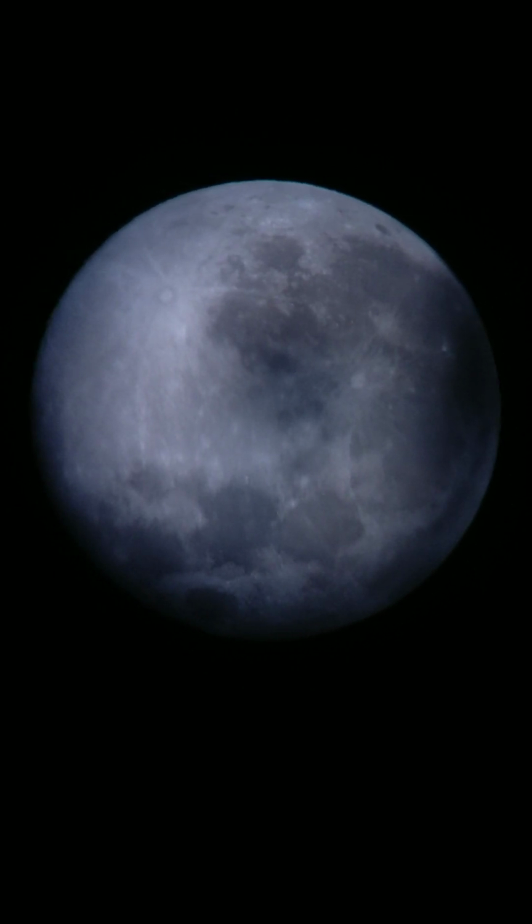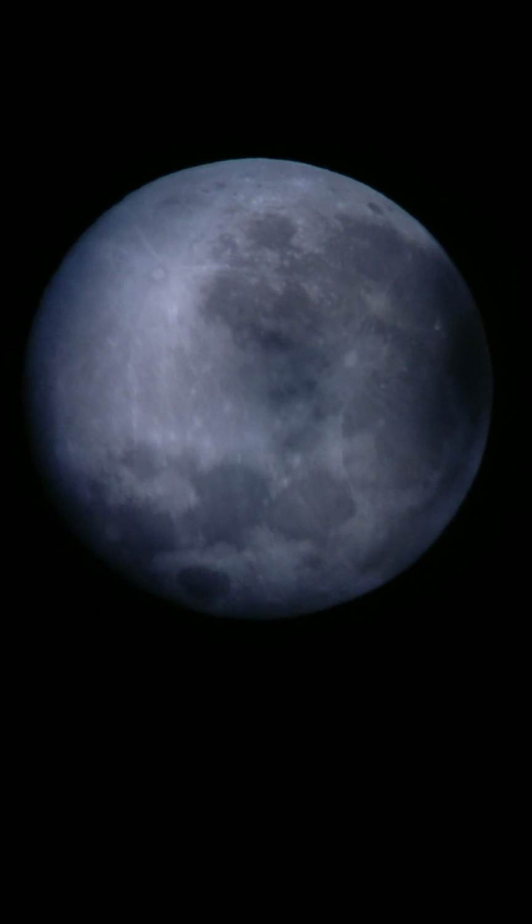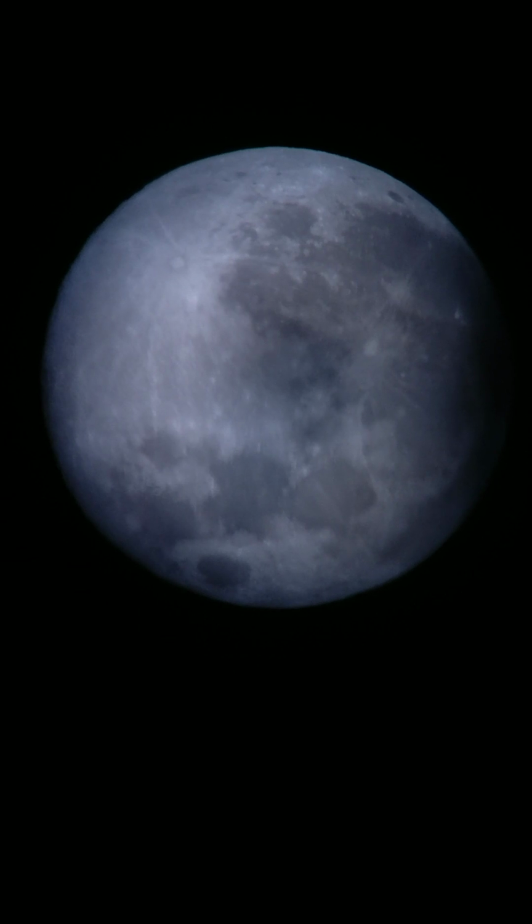I think we've been on for about 30 minutes now, so I'm probably going to wrap up, because there's only really so much one can show by looking at the moon.